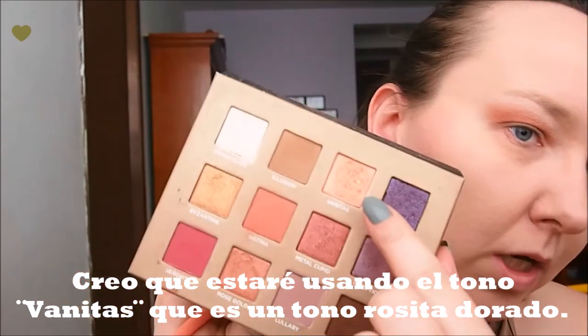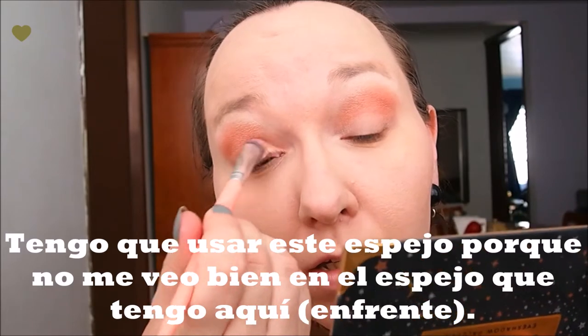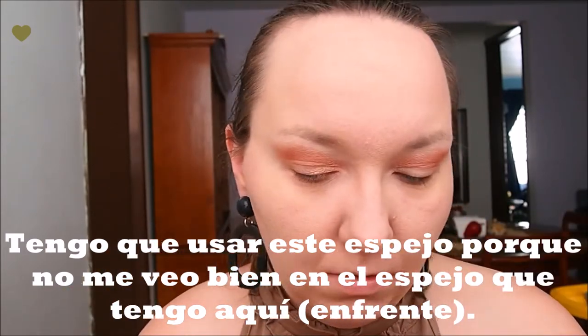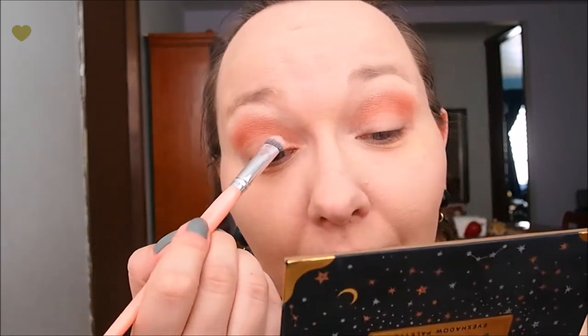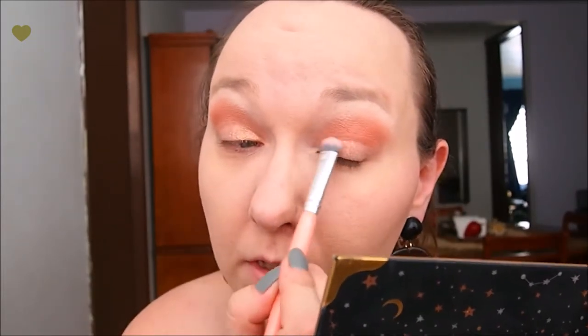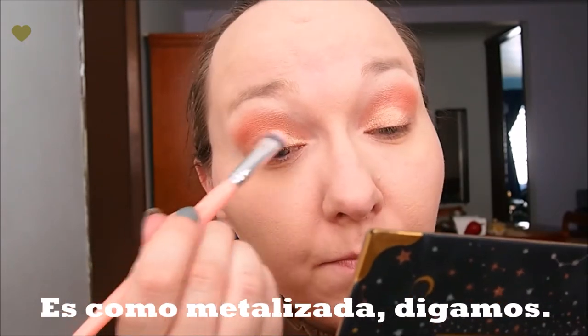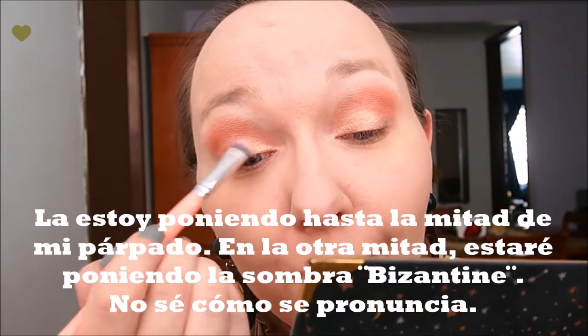I think, let me see. I think I'll be using Vanitas, this one, like a pinky goldeny one, on my lid. I need to use this mirror, because I can see myself very well in this one that I have here. So I'm putting Vanitas. It's a nice shade. It's kind of metallic, let's say. I'm putting it on half of my lid.